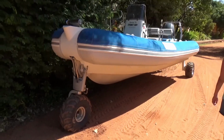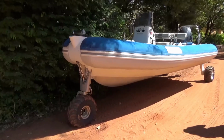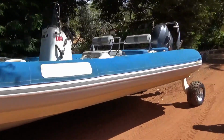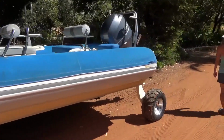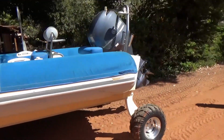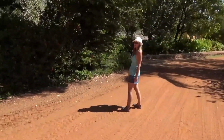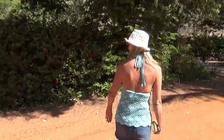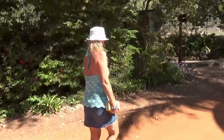And here's the current day working pearling luggers, self-propelled, amphibious. Hey Jules, can you see the motor on this one? It's not as big. No way. That's a baby.